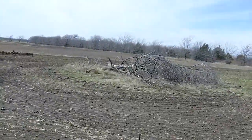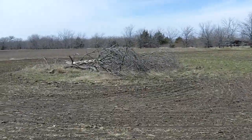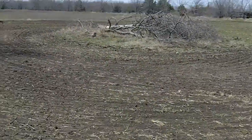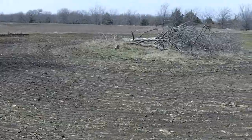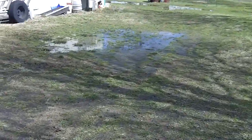So we got a big pile of old trees there. My grandfather actually plowed all around it just so that we could burn it. Okay, so let me try and walk along here. I want to try to avoid the puddle.